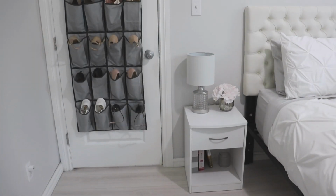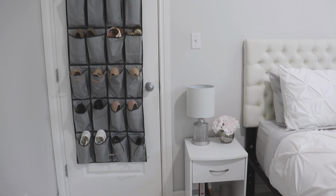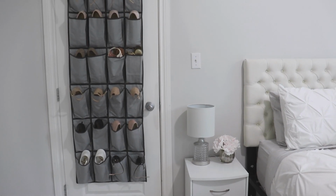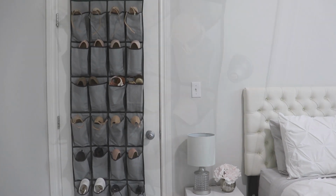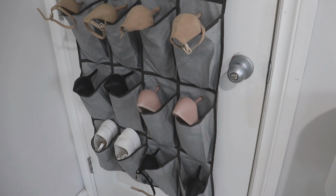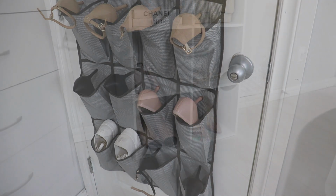Something else that is new in my bedroom is this over-the-door shoe organizer, which I don't love having there because it does kind of distract the eye a little bit, but it does save a lot of room on my closet floor, and it also makes my shoes very accessible, so I can easily glance over and see what I have and decide which pair of heels or flats I'm going to wear for the day.